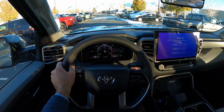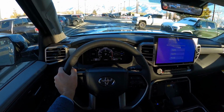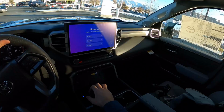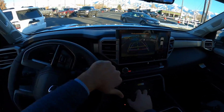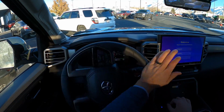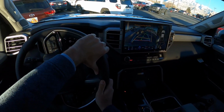But yeah, I really do like the package, and I took a Limited with the TRD Off-Road package off-road, I think it was like earlier this year, and it just destroyed off-road obstacles. Like, it's actually super capable. And so, you know, if you don't want to pay TRD Pro money, but you want a vehicle that's really capable off-road, then I would look into this TRD Off-Road package. Just like the 4Runner, just like the Tacoma, this is kind of like the value spot where you get a lot of the practicality, but you aren't paying the big price premium of the TRD Pro.